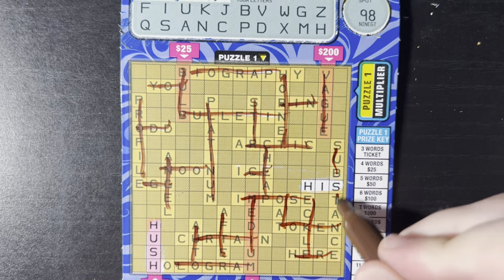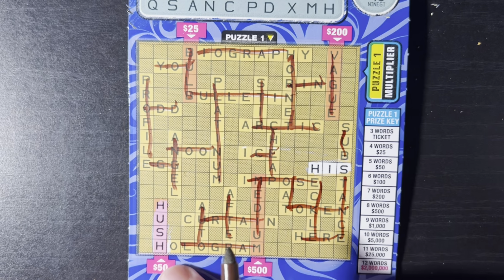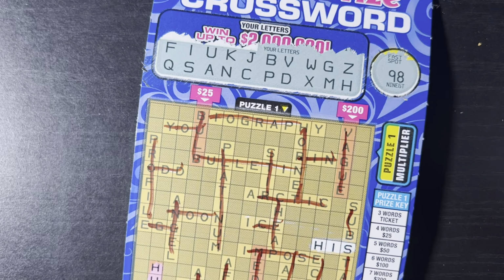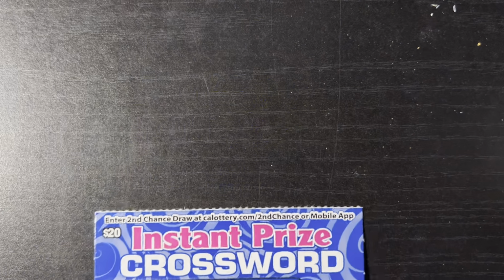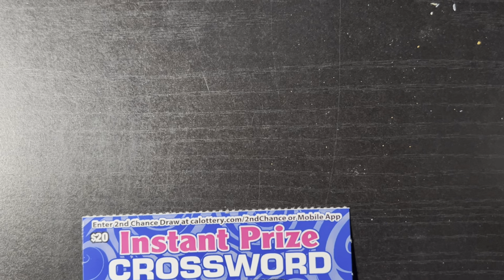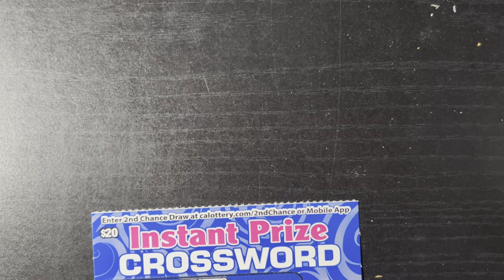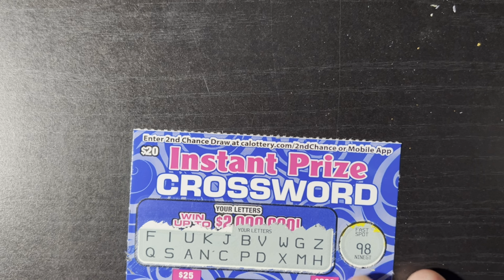Okay. Got a $50 bonus word. That is so cool. Hush, H-U-S-H. And we have our multiplier. Let's make it, if we find anything down here, it's at least a $100 win. That would be super, super awesome. Really hope we can do that.